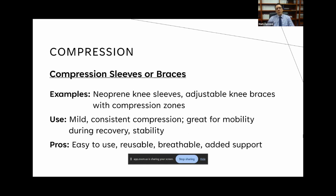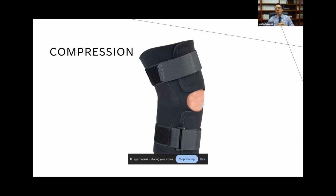Then we have our compressive knee sleeves or braces. That's the thicker neoprene knee sleeve, the knee hinge brace. It's definitely what we dispense in our clinic on a regular basis. It gives mild support for the patient and makes them more comfortable. The hinge feels that little bit of stability. This is a description of what it would look like. If you have one brace to have in your clinic, this is definitely the one for dispensing. This is one of the main ones we give out.